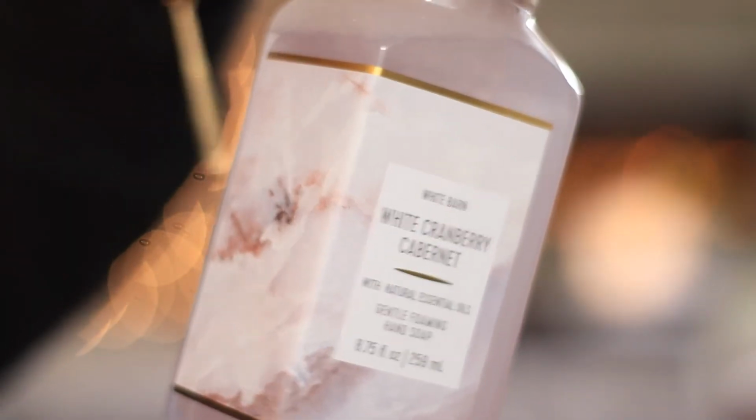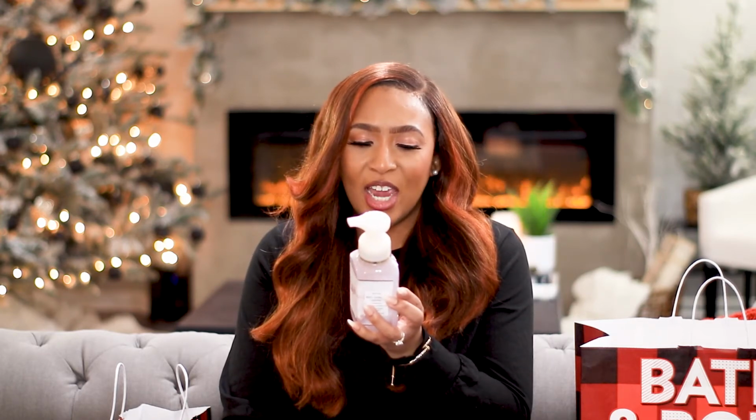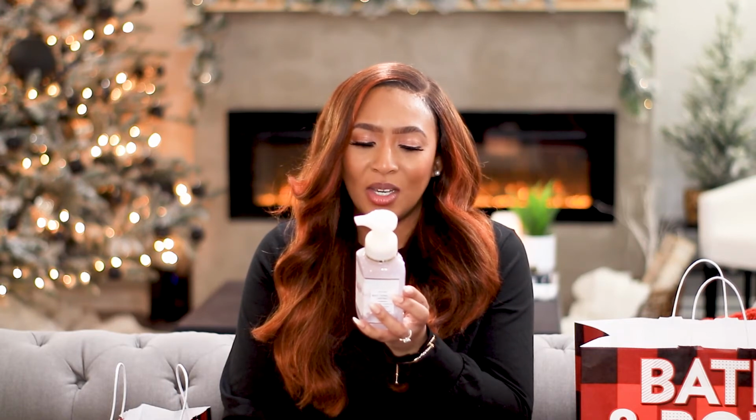Let me know if you guys ever smelled the White Cranberry Cabernet. And if you did, if you like it, do I just need to give it a chance? Because I haven't actually used it on my hand. So it could potentially give another scent, but just smelling it out the bottle for the first time again, I'm definitely getting that grape Pedialyte smell. Now, it does say white cranberries, jasmine petals, and blonde oak wood. I'm not getting that. I'm getting Pedialyte.